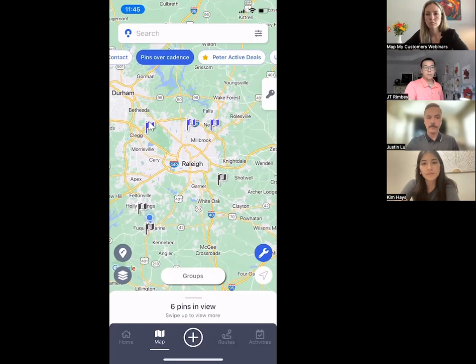And so the way that I have it set up in my demo account is my tier A accounts are my blue pins. But if it turns from a blue circle to a blue flag, it means that I have not seen that account face to face in the last 30 days. So this quick filter of pins over cadence lets me, the rep, know, holy smokes, I have 6 pins.